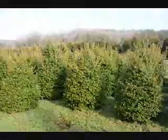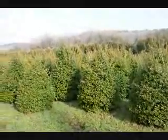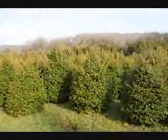These are 5-foot China Girl hollies. Give us a call, 215-651-8329. You see we got a good selection here for you to pick.